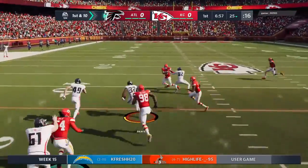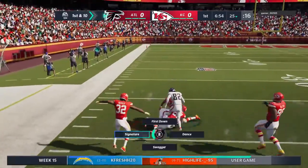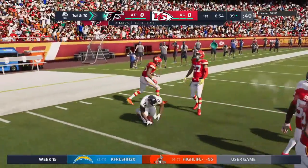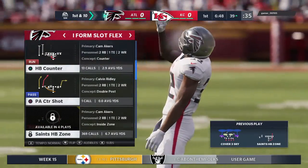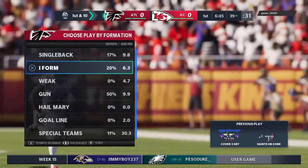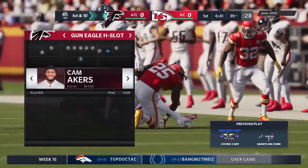Here's the first carry of the game for Cam Akers, and able to rip off a big chunk of yardage before being dropped inside the 40. 36 yards on the play. And that's definitely the way you get things started. That's the way it was drawn up in the locker room, in pregame, and everything. And they got it done right away, running the ball for a big gain.